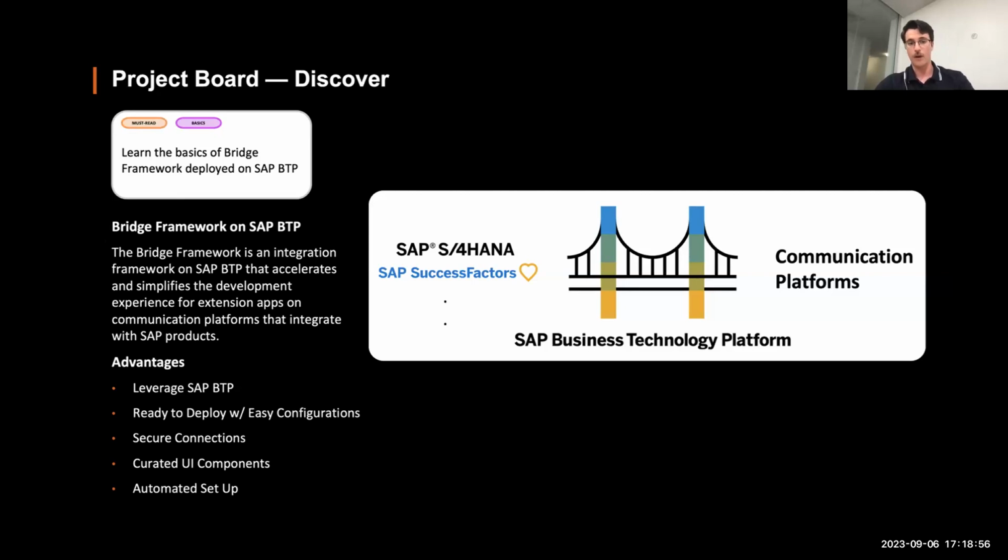Oh, and before I forget, that automated setup, this is very important. It'll come up later, but automated setup means that basically enabling all of these services and resources to spin up both on the Azure side and on the BTP side will be greatly accelerated through that automation pipeline.